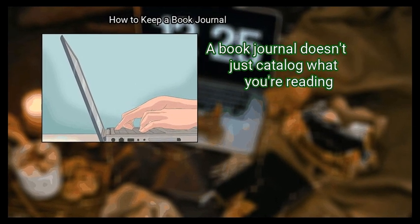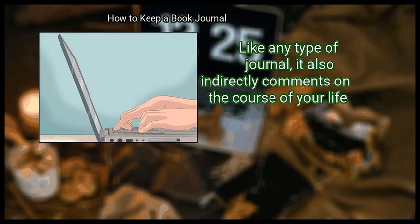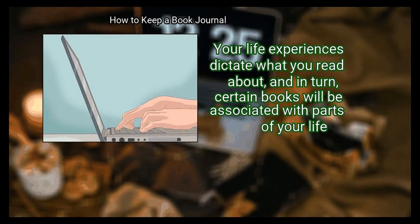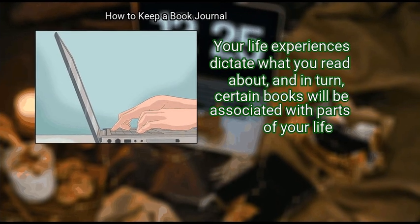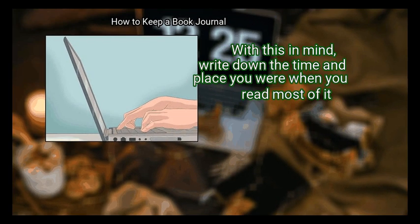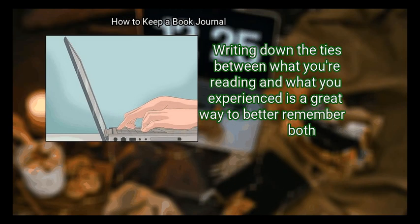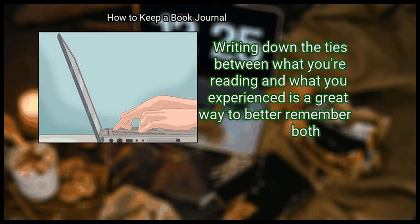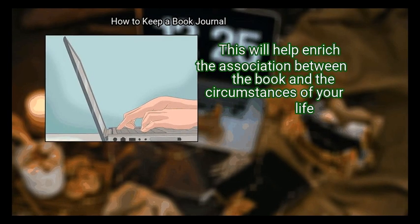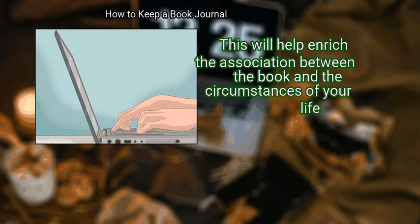Step 5. Note your current time and place with each book entry. A book journal doesn't just catalog what you're reading. Like any type of journal, it also indirectly comments on the course of your life. Your life experiences dictate what you read about, and in turn, certain books will be associated with parts of your life. With this in mind, write down the time and place you were when you read most of it. Writing down the ties between what you're reading and what you experienced is a great way to better remember both. This will help enrich the association between the book and the circumstances of your life.